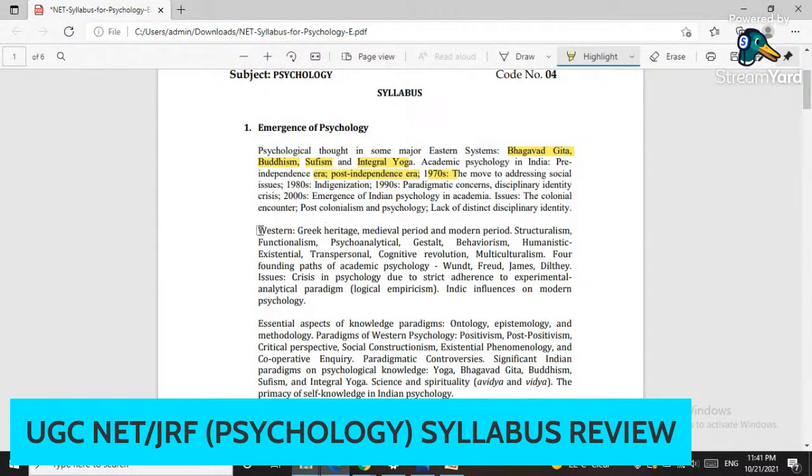In this unit, we also have to cover the Western approach to psychology: the Greek heritage, medieval period, modern period. As students of psychology, we know the various systems and schools of psychology well: structuralism, who founded it, and what are its main core ideas and points. The second school or system is functionalism. In the same way, the psychoanalytical system, the Gestalt school, behaviorism, the humanistic approach, the existential approach, the transpersonal approach, the cognitive revolution, and multiculturalism. We have to cover all these topics.